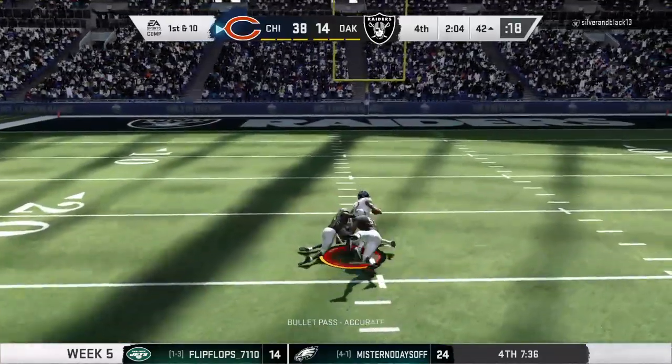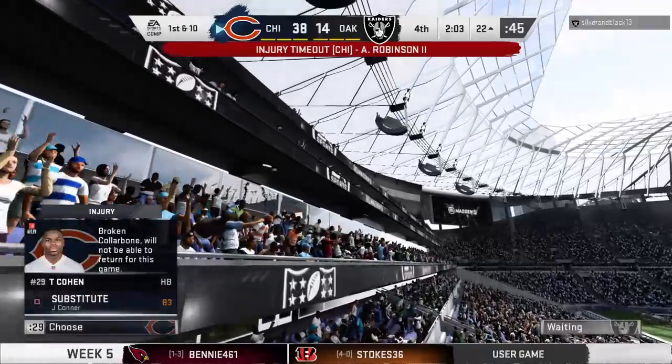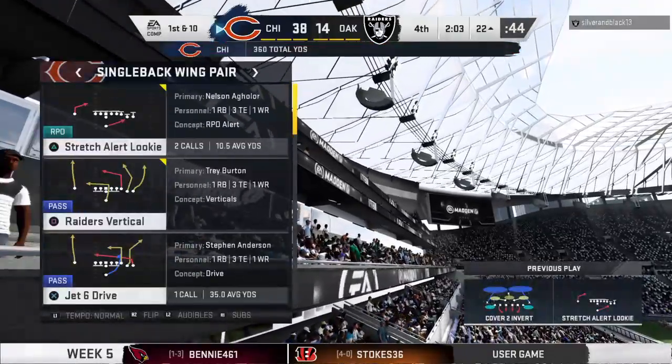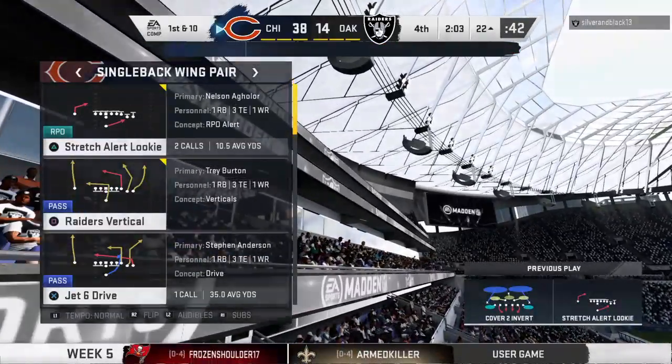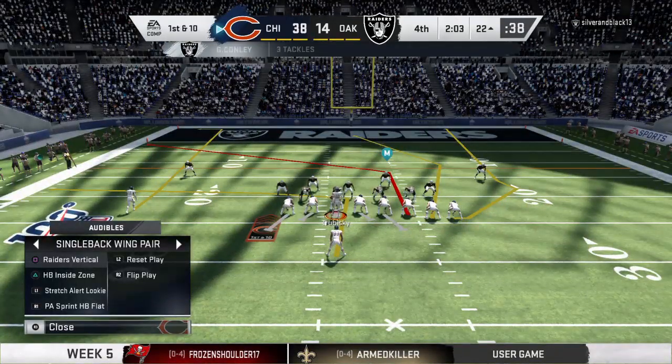Middle of the field, it's Robinson. He'll get this one down near the 20-yard line, just shy of the 20. Now we're going to get a stoppage. Appears to be an injured Bear on the field. While the training staff takes a peek, we'll take a break.